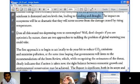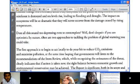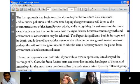Larissa, you get a very nice short paragraph here. Depressing. Global warming again. Optimistic. Very good. Optimistic, depressing. In other words, this paragraph is talking about your feelings about global warming. I think we got that. Let's go on to I.